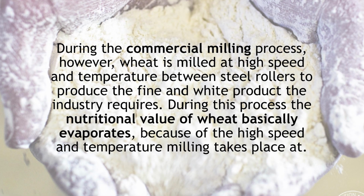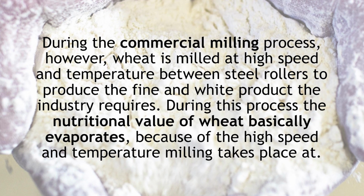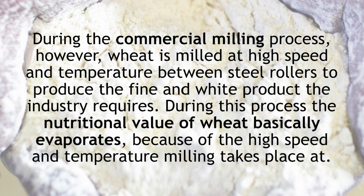During the commercial milling process, however, wheat is milled at high speed and temperatures between steel rollers to produce the fine and white product the industry requires. During this process, the nutritional value of wheat basically evaporates because of the high speed and temperature at which milling takes place.